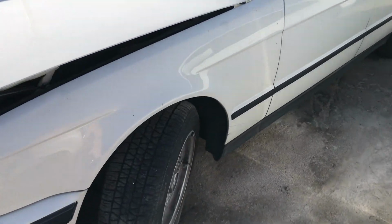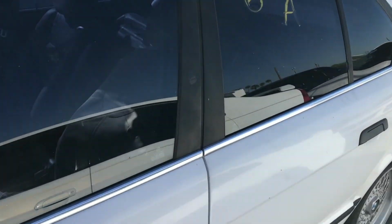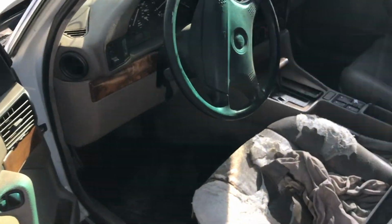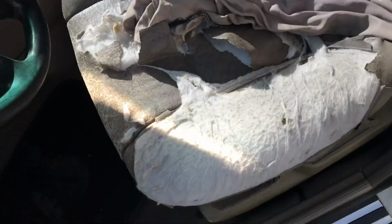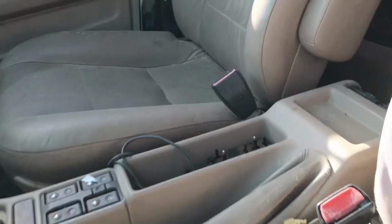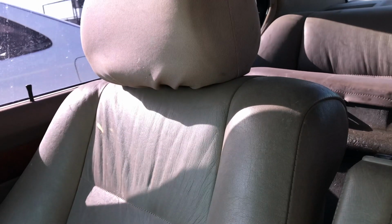1994 BMW 525. No, this is not the one Tupac was in, unfortunately. But this one, the body looks fairly good. This seat, maybe the seat cover. No, this seat is definitely worn. That's why they had the seat cover on here. You can just see the other side.